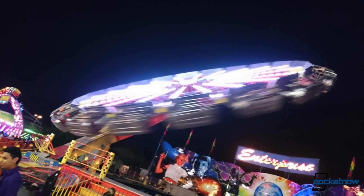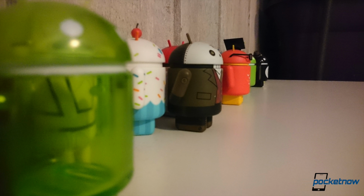Overall, the camera is very capable, but it may not be the best camera for someone just wanting pictures to turn out great every single time with no hassle.